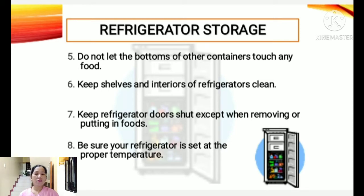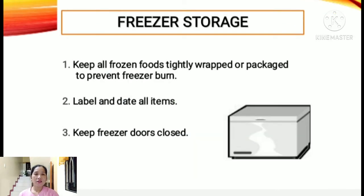Okay, the next one ay tinatawag nating freezer storage. Yung refrigerator kasi kadalasan may dalawang compartment. Yung freezer at saka yung lower compartment kung tawagin natin ay chiller. So, pag sinabi natin freezer storage, siya ay talagang freezer. Number one, you have to keep all frozen food tightly wrapped or packaged to prevent freezer burn. Yung mga pagkain na ilalagay sa freezer, siguraduhin natin na properly wrapped para maiwasan yung tinatawag natin freezer burn.